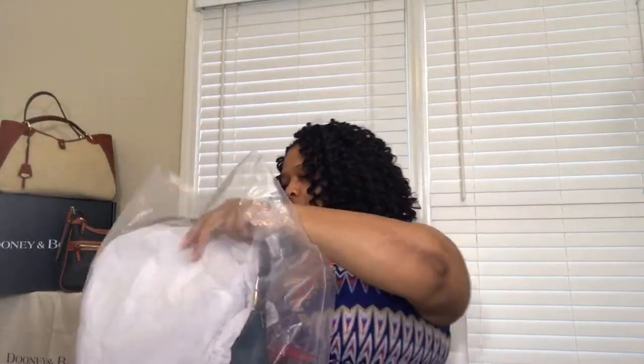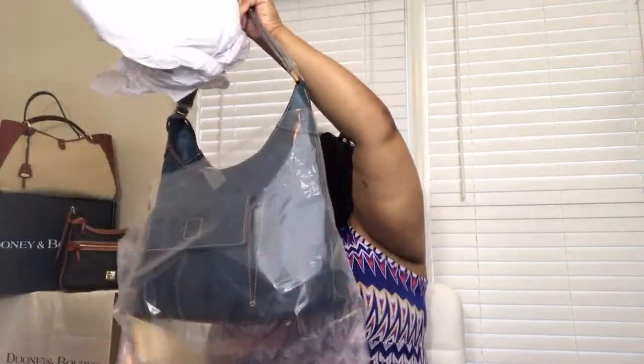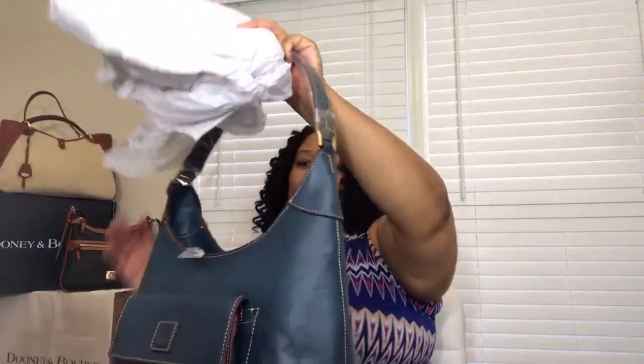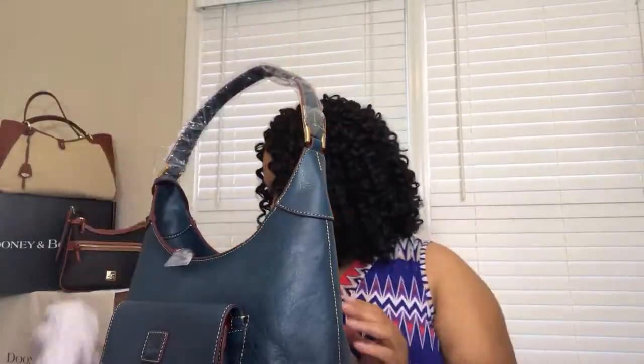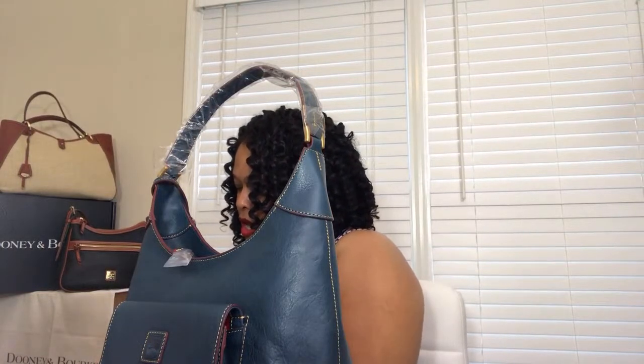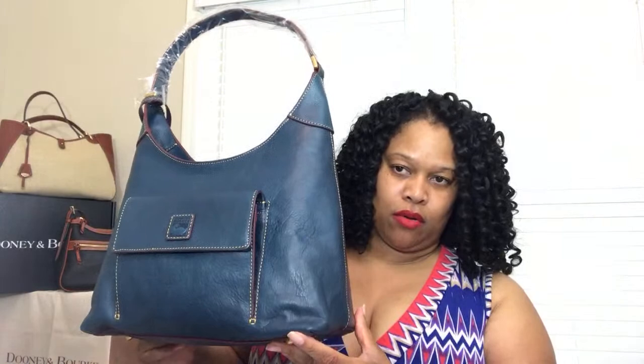I am curious about what this bag is going to hold because I've picked up a few more hobos. And while I love my Mackenzie hobos, I love my Sophie. It has been a while since I've actually carried a more structured hobo.